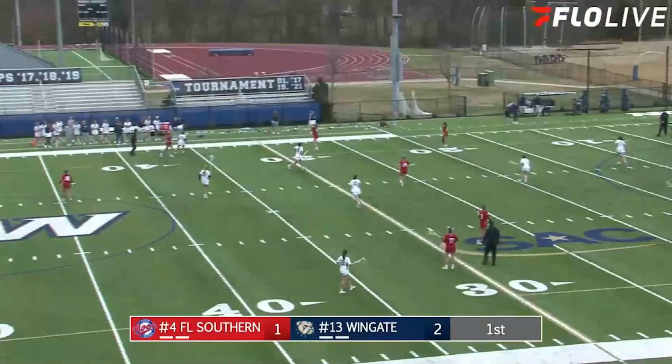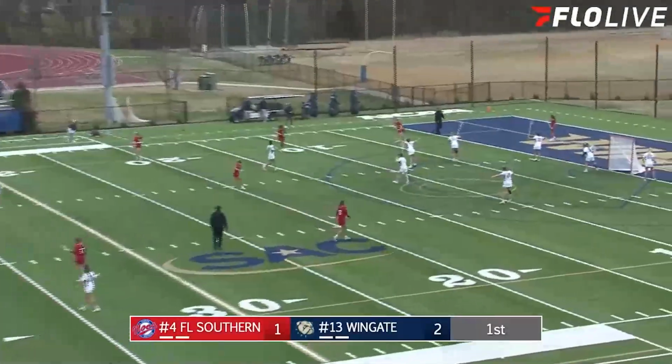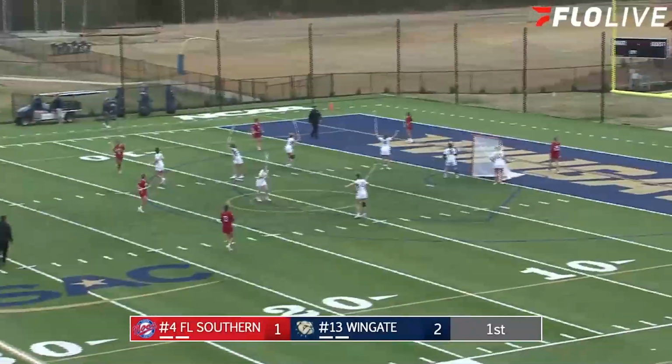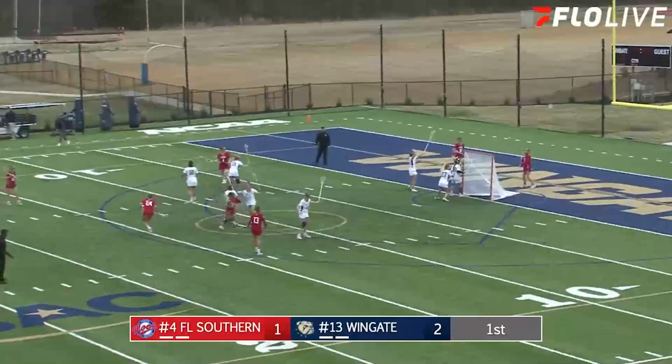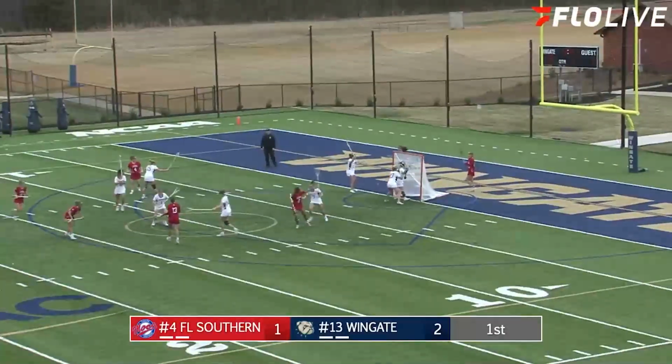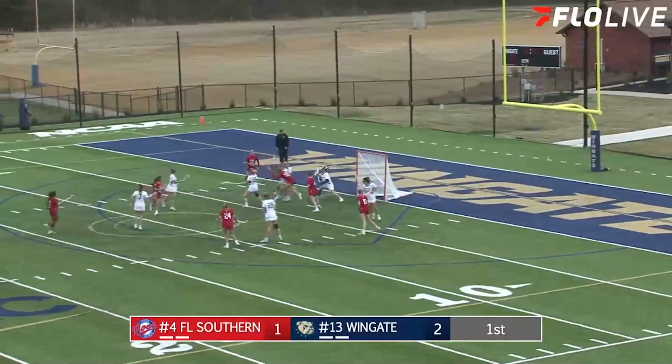That'll be another big one at home. Yeah, and the SSC is a tough league every single year. You got teams Florida Southern, Tampa, Lynn, Rollins, Embry-Riddle. All those teams might be ranked a little bit higher if they played in another conference, but when you're dealing with Tampa and Florida Southern every year, it's tough.